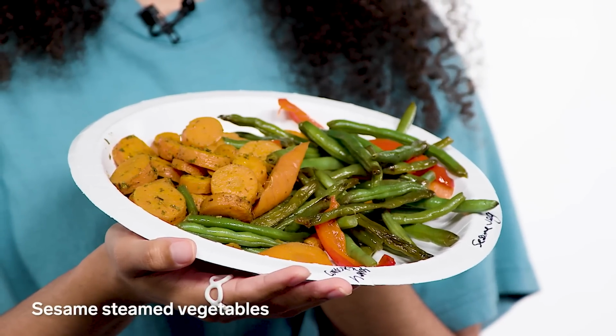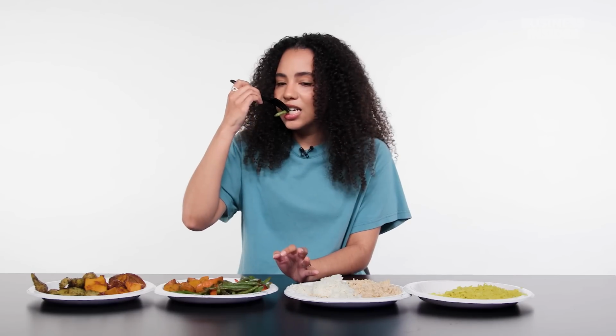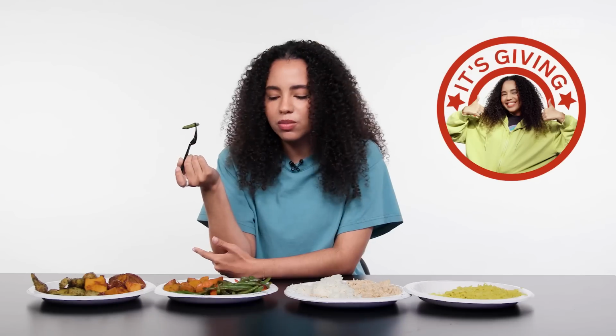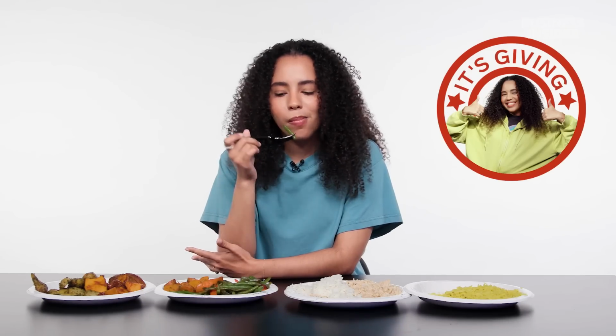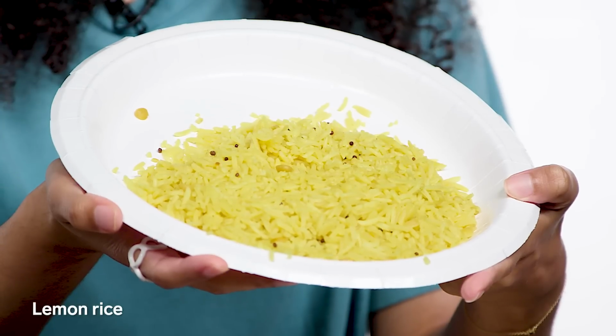steamed vegetables. The sesame steamed vegetables smell really good, so let's take a bite. Yeah, these are so good, mostly just because they taste like sesame. And we have white rice, brown rice, and lemon rice.